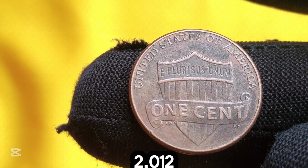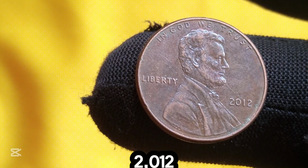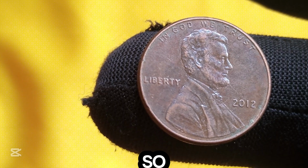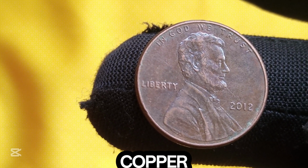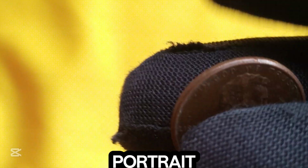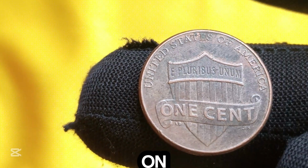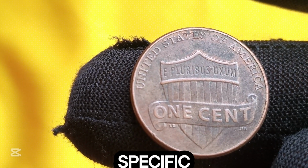The 2012 Ultra Lincoln pennies came into play. So what makes the 2012 Ultra Lincoln 1 cent penny so special? At first glance, it might look like your regular penny. It's copper-plated zinc, weighing 2.5 grams, and features the familiar Lincoln portrait on the front with the Union shield on the back. But there's something unique about this particular year and this specific issue.